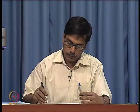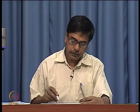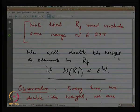Okay. But when we do the rigorous analysis, we make one more change, and that is we will double the weight. So, we don't double all the time, we double only when the weight of the ranges that contain the point P is less than epsilon w.